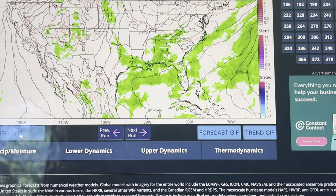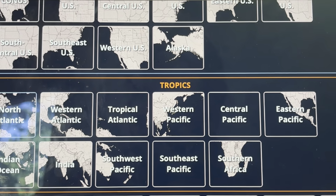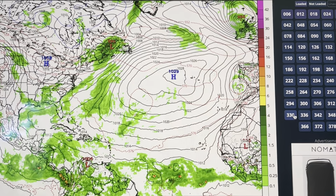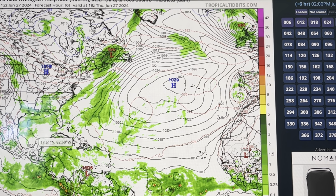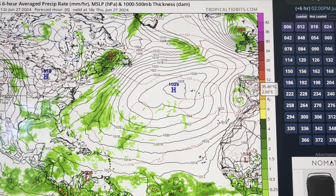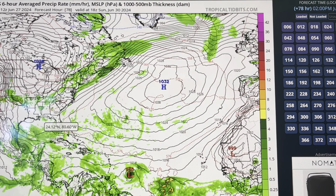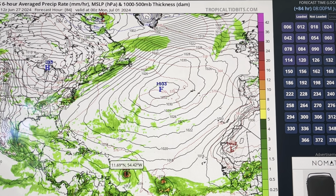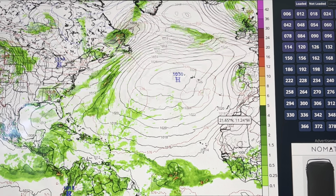So let's take a look at the models, and let's look at the GFS, the American model, first. Let's go to just the general North Atlantic right now. This is Invest 94L over here, which likely won't become anything. And then Invest 95L is, I believe, right over here. So let's continue to move this forward in time. And here we go. You can see Invest 94L crosses the Yucatan, doesn't become much of anything, but Invest 95L, here you go, that's what we're really monitoring and want to focus on.